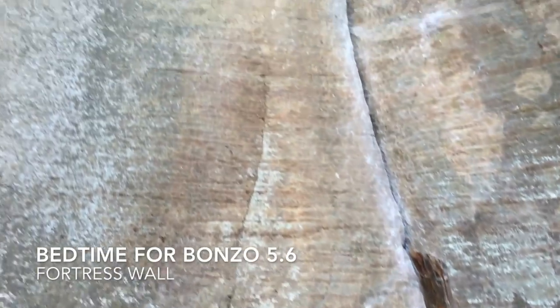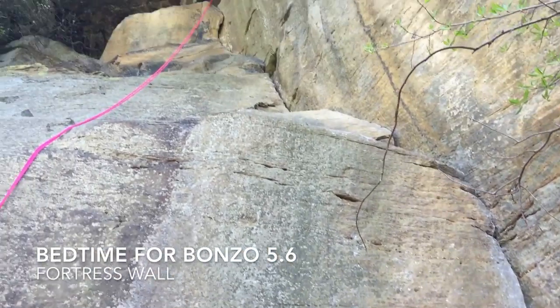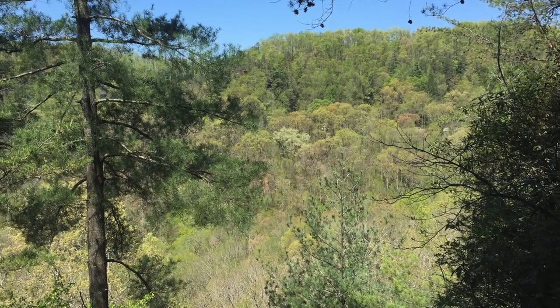All right, so we just got done doing Bedtime for Bonzo, just the first pitch, nothing multi-pitch. We got Kozar still hanging out, so we don't want to leave him for that long. But that route was cool. Took good gear, nice flake the whole way. The start's a little rough, but after that it's gorgeous. Looking out over here is cool too.